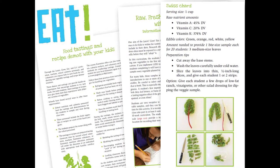So this might be helpful if you had others that were helping on the food prep side for groups to be able to taste and try. So you can see on here, it gives them an idea that 1 bite-sized sample is enough for 20 students, and you'll need about 3 medium leaves for us to do that with Swiss chard. Okay, so we have that for each vegetable.